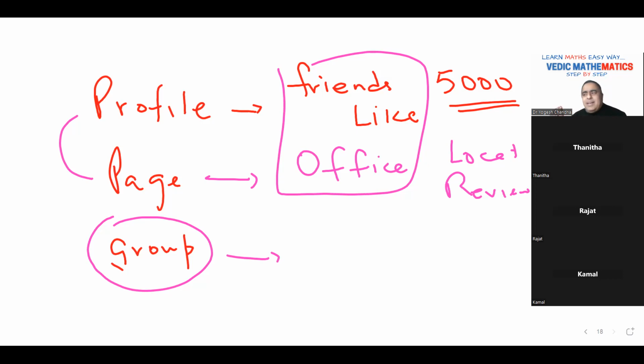So where you logged in, you took the permission, and now you can write on that group. And there are certain public groups where you can automatically write. Correct.